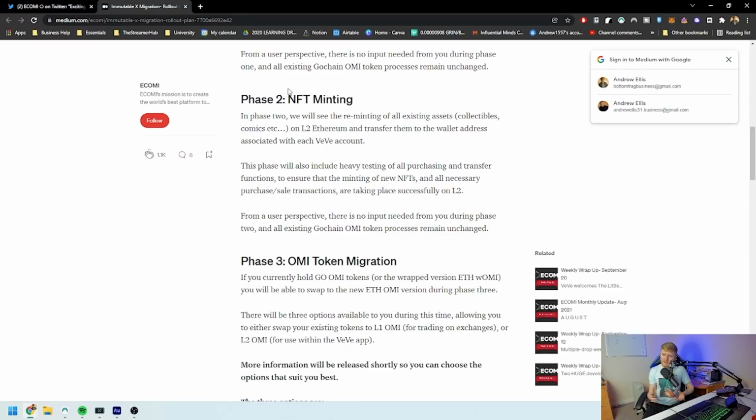If we also have a look at the Medium article that Ecomi released, we can see that in phase 2 the NFT minting will be reminting all existing assets, collectibles and comics on the layer 2 of the Ethereum and transferring them to the wallet addresses associated with each Veve account. This is why you don't need to do anything right now. There's nothing you need to do. They'll do all this for you.